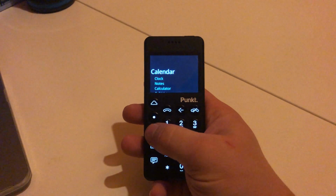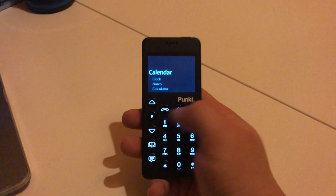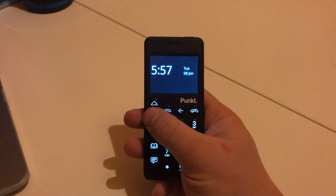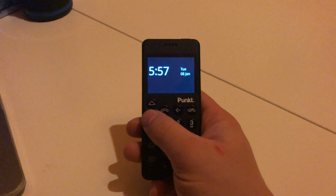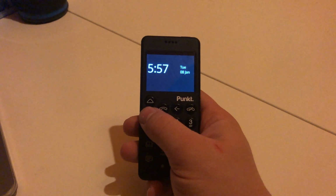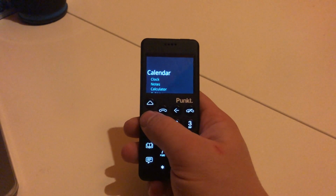So the first thing is, it has a simple menu, so I expect it to be a fast phone and to work easy. Okay, let's start one by one the things that annoy me, and I think that they should not be like that. Let's open the simple app calendar.